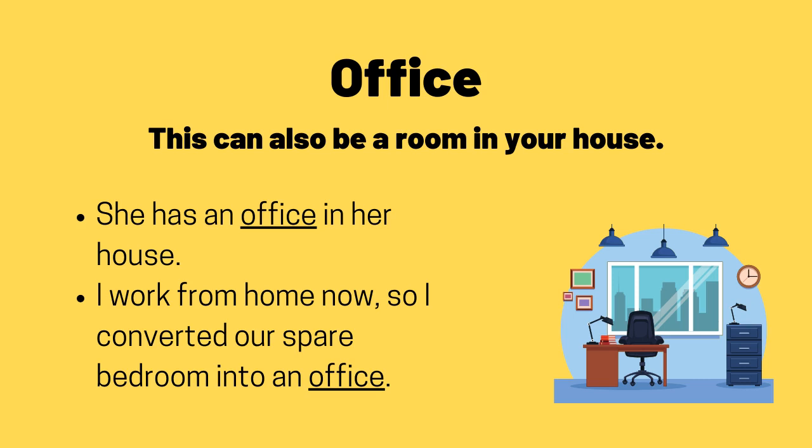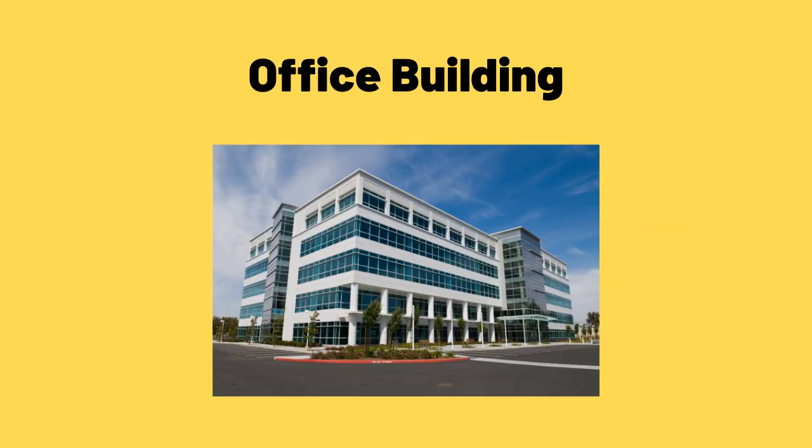As lots of people work from home nowadays, it's increasingly common to have an office in your house. This may also be known as a study, but the word office implies it is for work rather than other purposes. If you do work at a company, then you might work in an office building. As the name suggests, this is a building that contains lots of offices. It might look like the one in this picture.